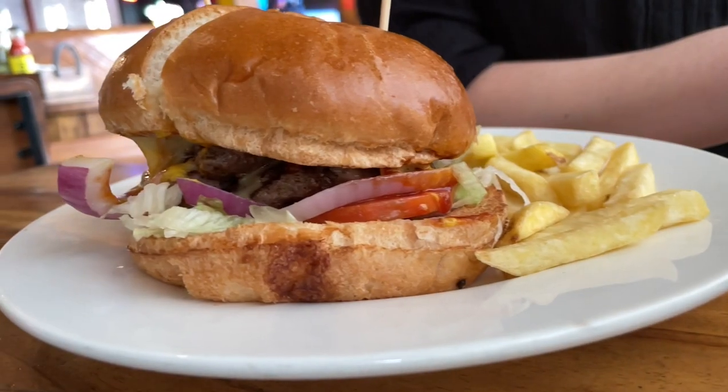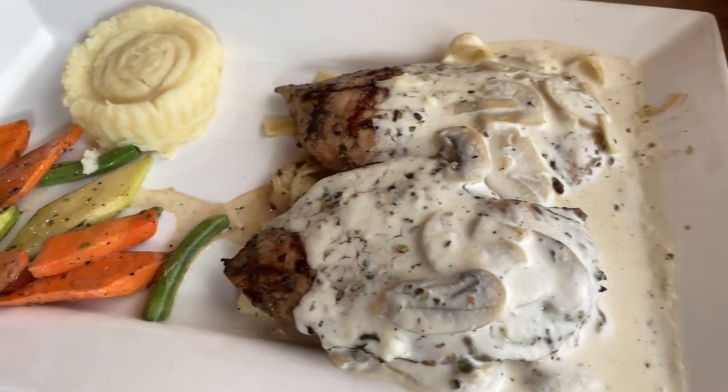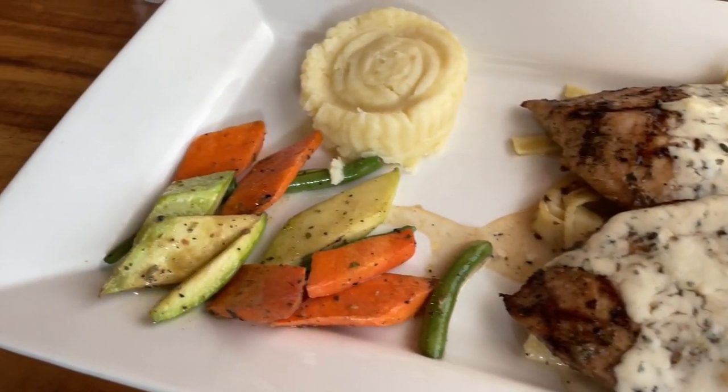We ordered a burger, which I believe is called the Son of a Gun Burger, which came with a nice side of crispy fries. And we ordered a Texan chicken steak, which is chicken in a creamy mushroom sauce on top of some pasta with a side of some vegetables and some mashed potatoes. And it looks absolutely phenomenal. First thing we're gonna try is the Son of a Gun Burger.